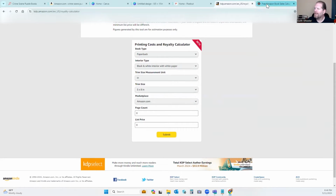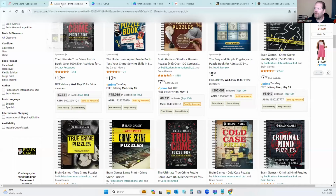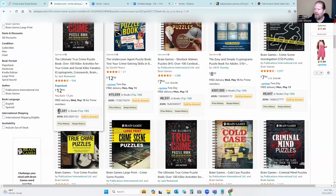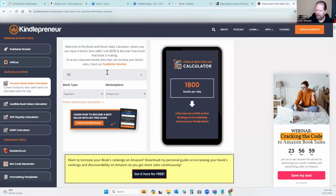And then the other one is on the Kindlepreneurs website, and it is a bestseller calculator where you put in, we're doing paperbacks because we're doing puzzle books, and the Amazon.com site is the marketplace, and you just put in the BSR, the bestseller rank, and it will tell you on average how many books they're selling a day in order to keep that ranking. And so again, it's just used to help us see how lucrative it is and to see whether it's something we're interested in. So again, we're going to go to our Amazon, and we're just going to look at this one right here, 3541. We're going to go to the calculator, 3541.